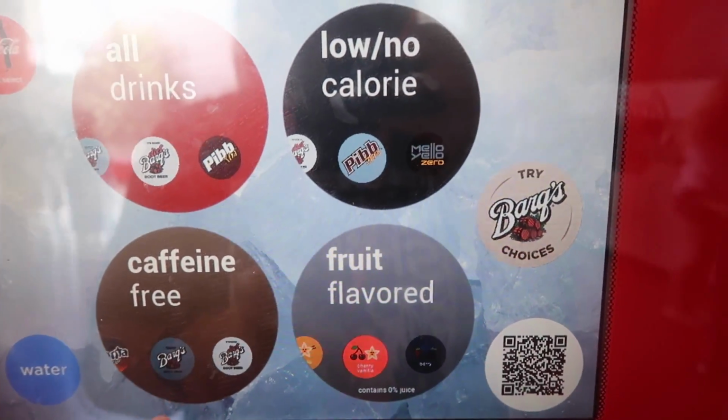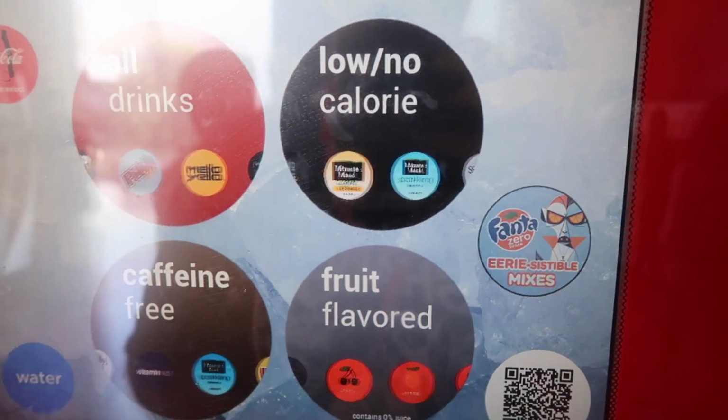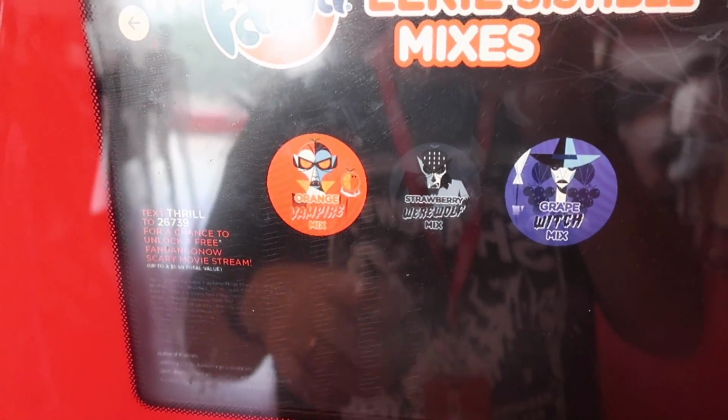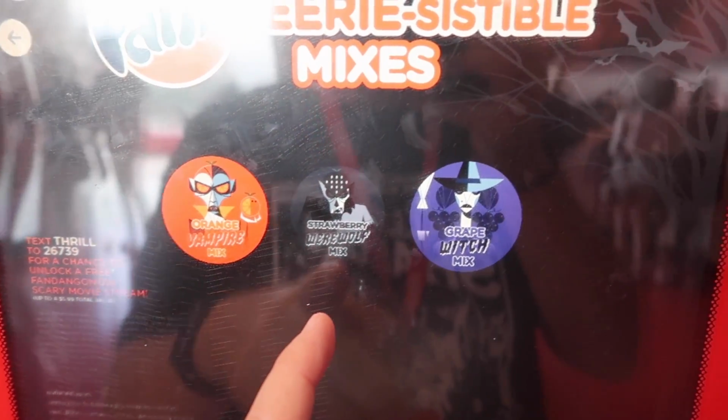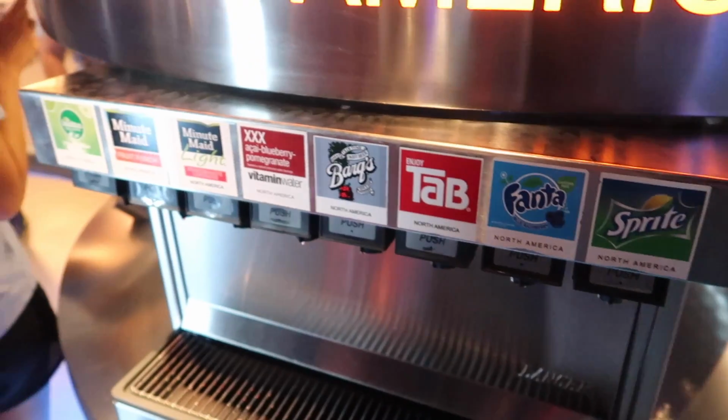I have the Freestyle machine here. Try some Fanta Zero Eerie mixes. Let's see what Eerie mixes they have. Orange Vampire, Strawberry Werewolf, and Grape Witch mix. Let's try that. Please go to another area. Once again, Latin America and Asia are now closed. It tastes like bubblegum. I'm gonna try some Tab.